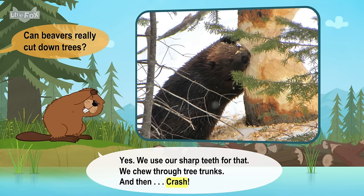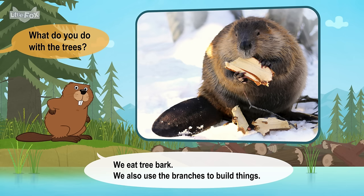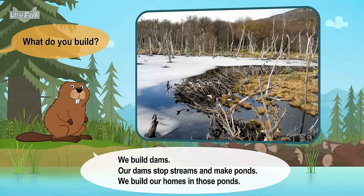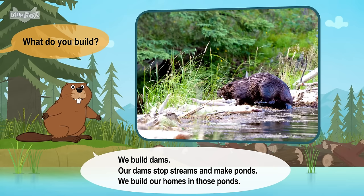What do you do with the trees? We eat tree bark. We also use the branches to build things. What do you build? We build dams. Our dams stop streams and make ponds. We build our homes in those ponds.